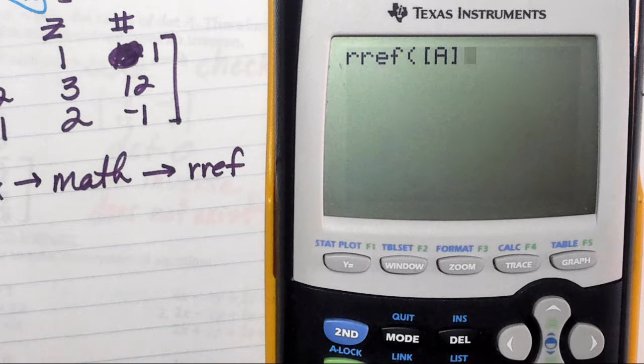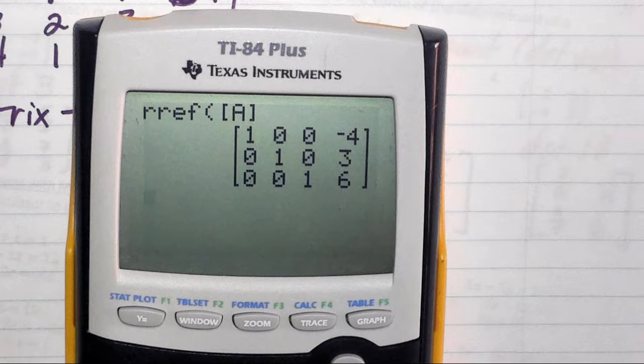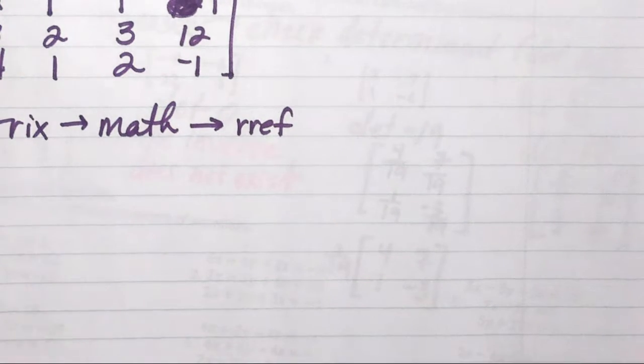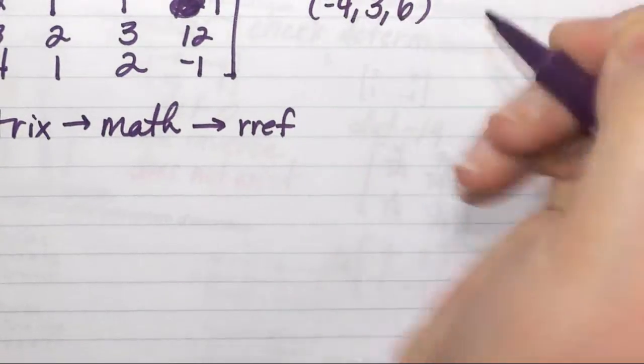Okay, and then you press enter, and what answer do you get? I get it's the identity matrix on the left, but what's the answer? Negative 4, 3. Yes, table 2 gets the point. So again, I press enter, and I see the identity matrix on the left. So the answers are that final three. So x is -4, y is 3, z is 6. So my answer is -4, 3, 6.